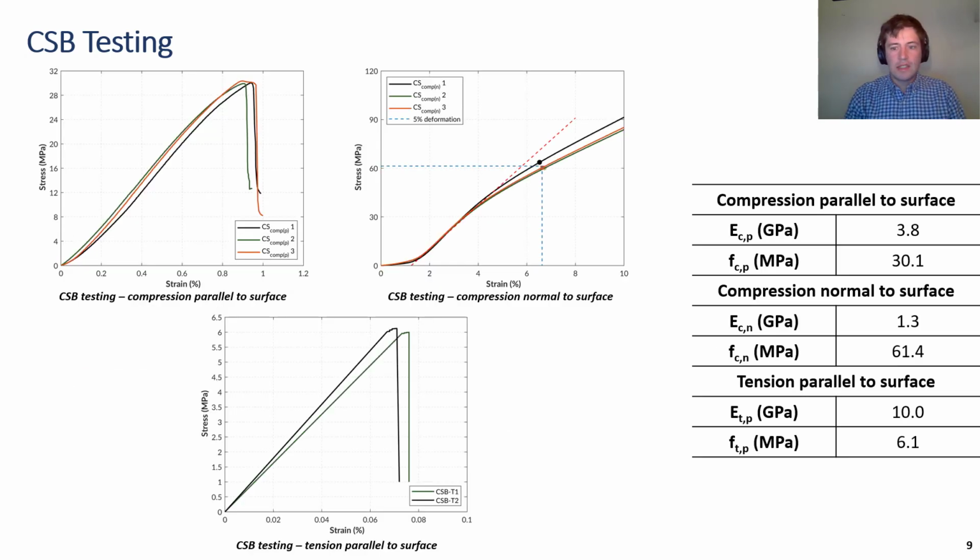Through these tests, we recorded a mean value of 3.8 gigapascals for the Young's modulus and 30 megapascals for the ultimate stress of the compressive coupon parallel to the surface, while their failure mode was a sudden shear crack and loss of bearing capacity, as shown by the peak on the top left graph.